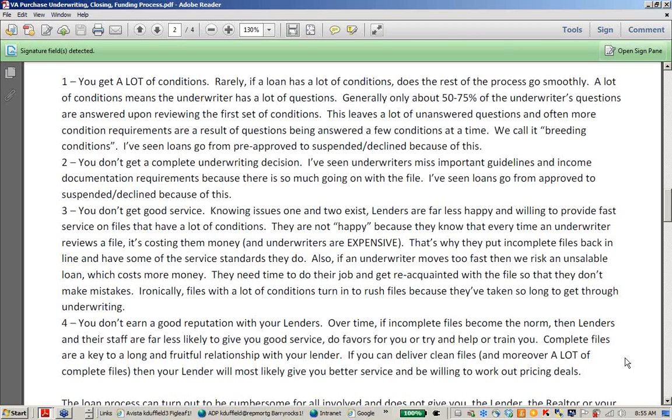We're all self-employed, and the more hours we spend on a loan, the less hourly wage we're making. So, lenders have to impose some kind of a stopgap to manage their pipeline, because underwriters do need time to do their job and get reacquainted with the file so they don't make mistakes. And it's ironic, because most of the files with a lot of conditions turn into rush files because they've taken so long to get through underwriting.